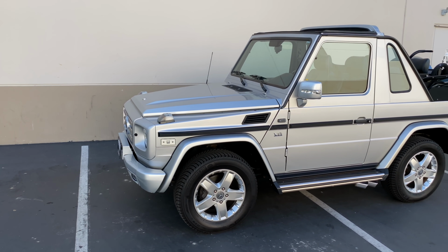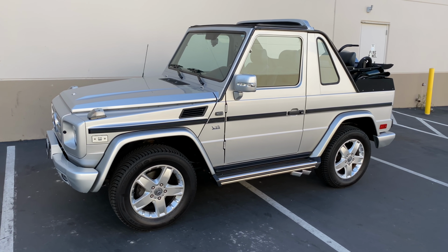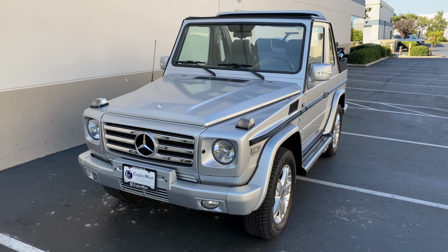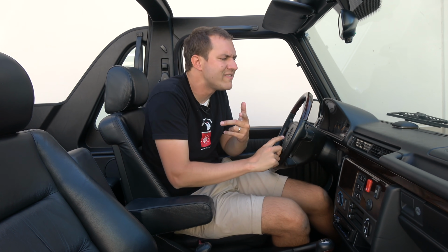So this G-Wagen Cabriolet was brought here before it turned 25 years old, and all of the stuff that needed to be converted to make it USA legal was converted, and that way the car is basically what would have been a US spec G-Wagon convertible had they sold it here. So the speedometer is changed out and put into miles. The mirrors are changed out and it says objects in mirror are closer than they appear. The headlights have to be changed, the bumpers, various different items have to be updated. But once all that's done, it's as if this thing was a US legal G-Wagon in the first place.